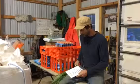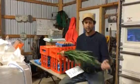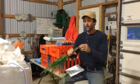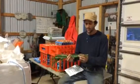Lemongrass. I want to talk about lemongrass a little bit. We just made a second cutting of lemongrass this year. This is going to be the last cutting. We got it in before we had the frost the other night. And there are 2 parts to this lemongrass that you can use.